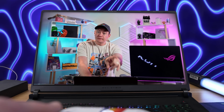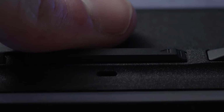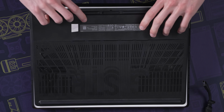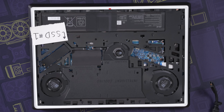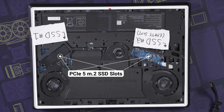And when it comes time to upgrade your laptop, although it won't be touchless, the bottom panel does offer toolless removal. When you touch the bottom panel, it's going to show your fingerprints. But the toolless removal allows for quick and easy access to the RAM and both SSD slots, only one of which is used from the factory. And while the SSD it comes with is a Gen 4 drive, both slots support PCI Express 5, so you can upgrade it.